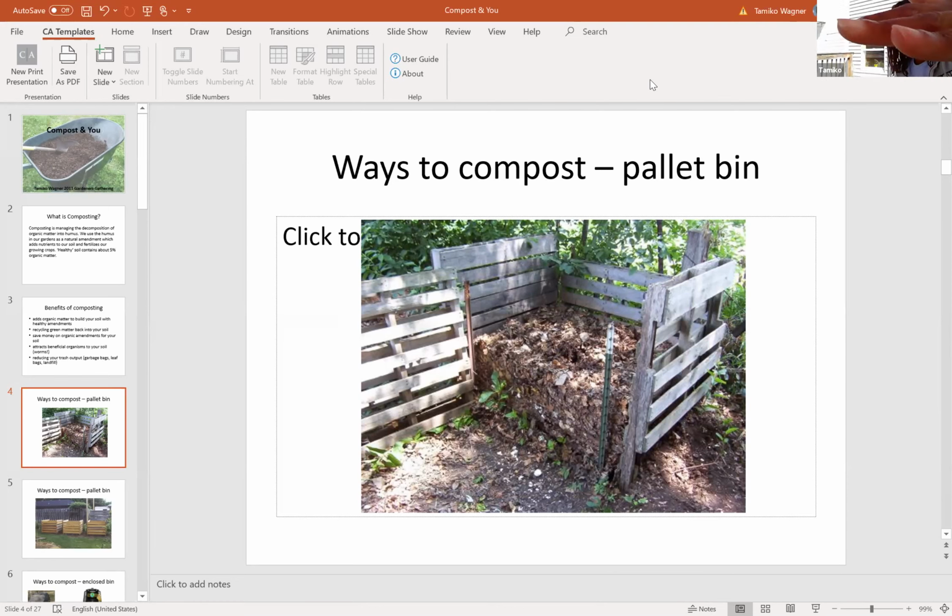And in this case, I don't see a lid for this one, but you would want to put a lid on it because it will keep it dry.